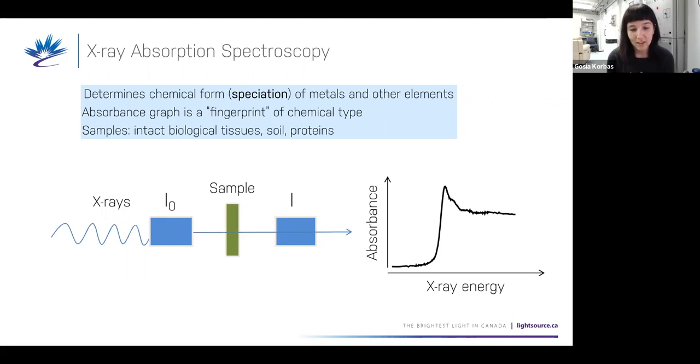And in a nutshell, the experiment is done the following way. So we measure the intensity of the beam that is before the sample and after the sample, and we repeat the same measurement for a series of energies, and this is how we build what we call an absorbance pattern, shown on this graph. The shape of this pattern is very unique. It's like a fingerprint of a certain chemical present in your sample.